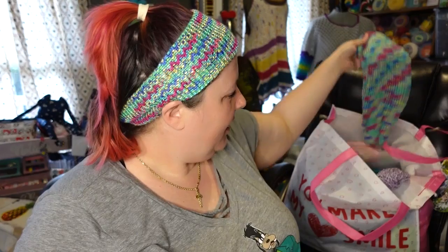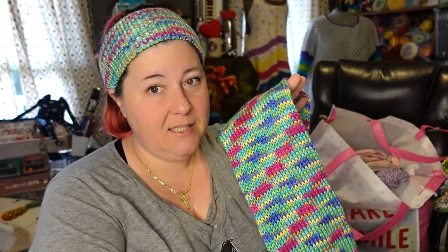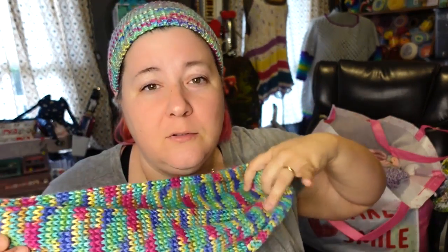But I used, oh, what is this? A cowl. What yarn is this? I think this is Premier Eversoft. Is this not gorgeous? So what I did here is I did like 100 and something rows. I don't know, I don't write notes. I just play. Right now I'm in the playing process.